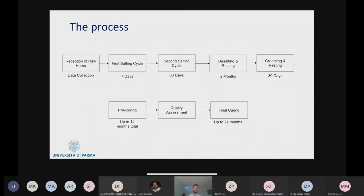The process is divided in 8 steps, which we will see briefly right now. First of all, the reception of raw hams with the data collection of the batches that are received. Then followed by a first salting cycle and then a second salting cycle. Moreover, a salting and resting step and a grooming and resting step follow. Finally, we have the pre-curing step, which lasts up to 14 months total after the first reception of the raw hams in batches. After this pre-curing process, we have a quality assessment step, which will be the focus of our work. And after this, we have a final curing, which lasts up to another 24 months.